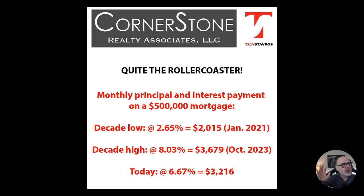When you look at this chart, the monthly principal and interest payment on a $500,000 mortgage had both of these within the last 2 years. It had a decade low when rates were at 2.65%, and that $500,000 mortgage would have cost you $2,015 a month. That was in January of 2021.